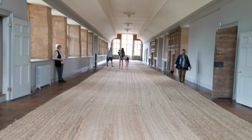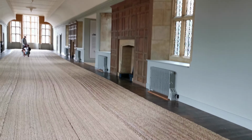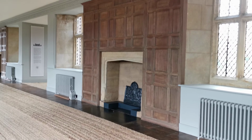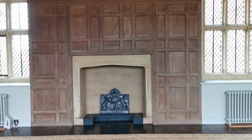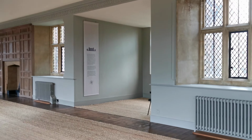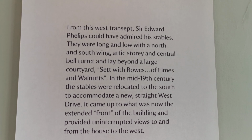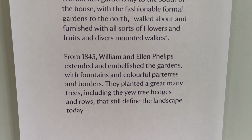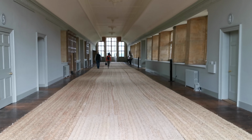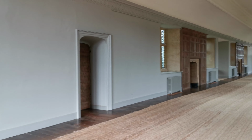Here we have the hall. The Grand Gallery, it's absolutely fantastic. So we're in the Grand Gallery here now, and let's see what it says. So this is the Grand Gallery. It's the longest gallery in England, I've been told. So you can see these lovely fireplaces over here.